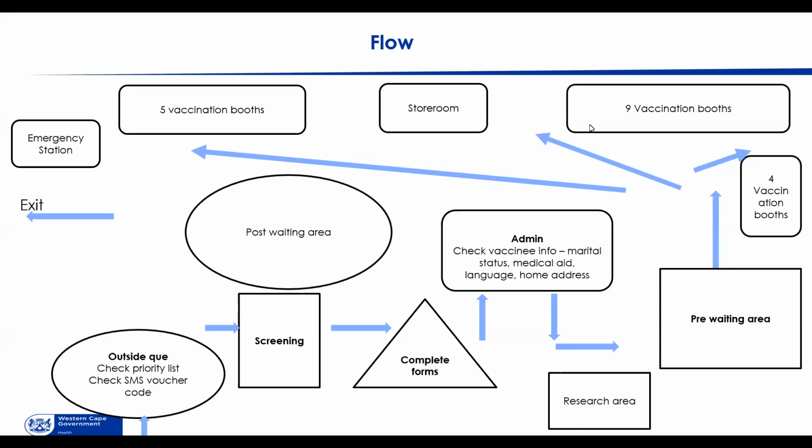And from there, the vaccinees went out of the admin department and they went via the research area. That is where our research team, the Sazonki team, actually did all their work after the vaccines had been brought down from the old main building. And then they went to a pre-waiting area where they had to sit and wait for the different vaccine booths. Now, we had altogether 18 stations.